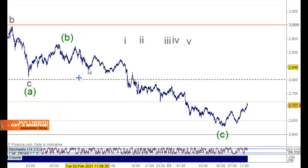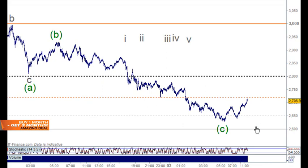So we could look at this as 1, 2, 3, 4, 5 here, but the problem with that, we've got that overlap here, so that's a bit of an issue. So that means that, well, if I start from the bottom up, that might be okay. So we can see we've got 1, 2, 3, 4, 5 there. I'll just take it from there, 1, 2, 3, 4, 5 for the time being.